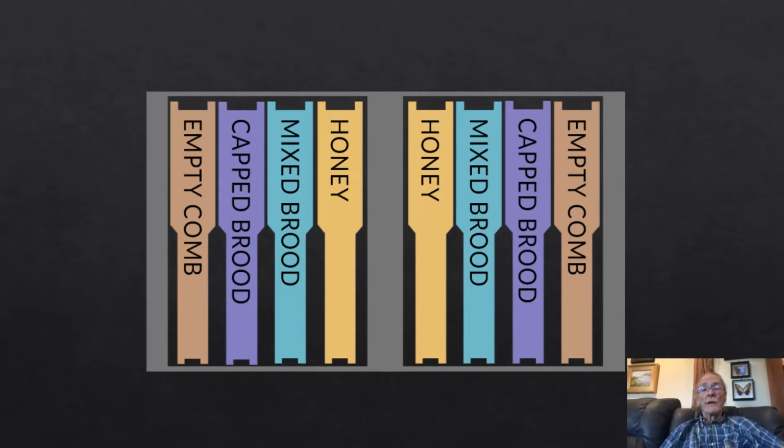So this is a double nuke. The gray line in the middle is the divider. These are 2 nucleus colonies. They have entrances on the opposite sides, so they're totally separate colonies. They can't cross over or under or around the divider.